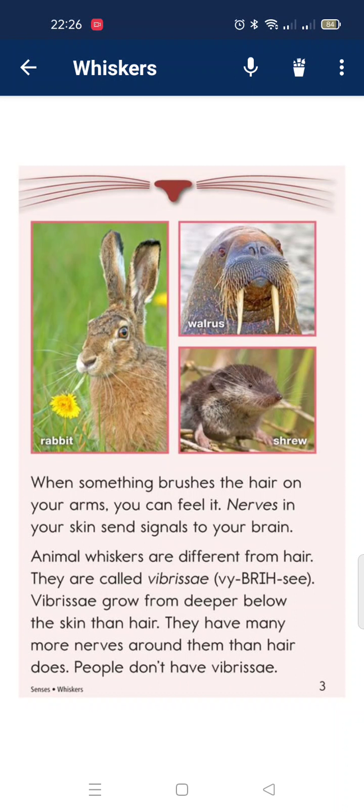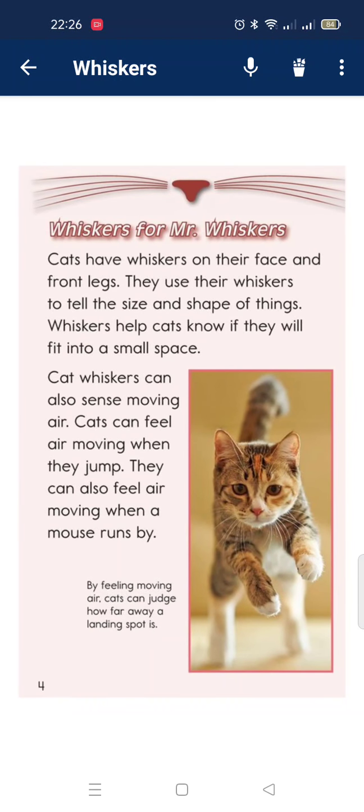Animal whiskers are different from hair. They are called vibrissae. Vibrissae grow from deeper below the skin than hair. They have many more nerves around them than hair does. People don't have vibrissae.